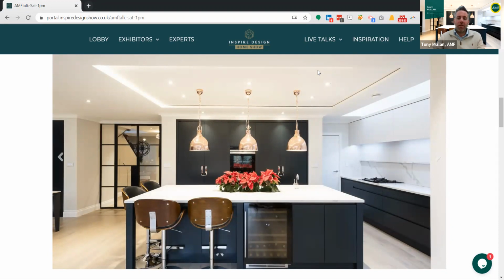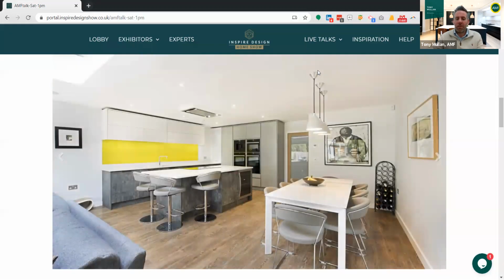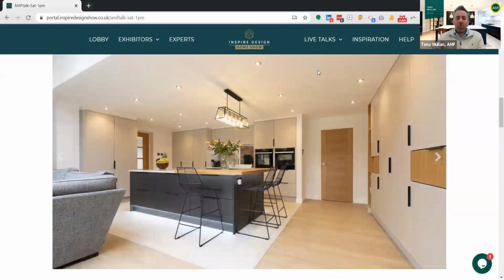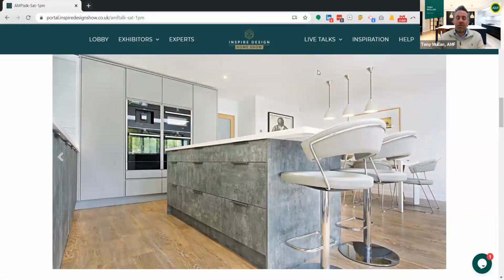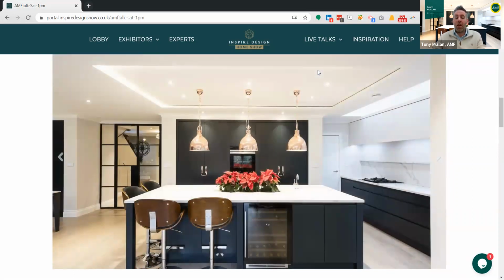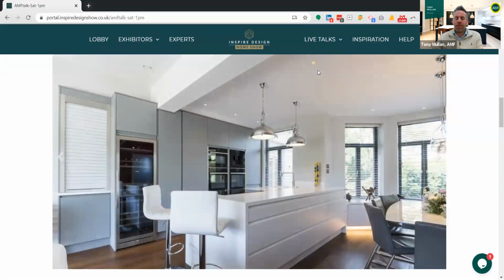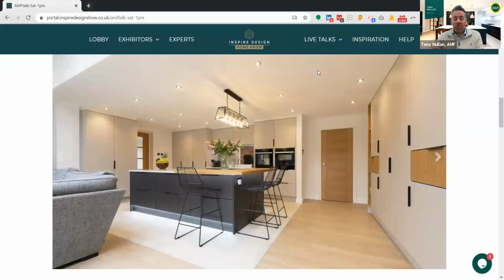The second point is really, how long do you intend to live in the property, which is quite an important factor, and clients don't often think that far ahead. If you're thinking about living in the property between 3 and 10 years, with a view that this isn't your forever home, then you need to be mindful of choosing a style that's going to last the length of time, and also be suited to a potential buyer of that property. If you are in your forever home, then you can have literally whatever you want.